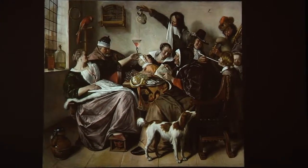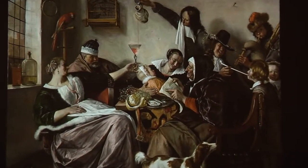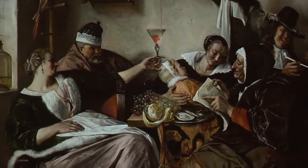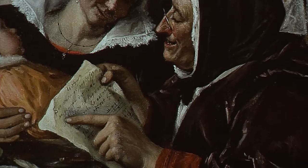In this painting by Jan Steen, we see 3 generations of a family enjoying themselves with food, wine, and making music. A cheerful woman holds up her glass to be filled with wine. On the table are lying grapes, oysters, and a lemon. The key to the interpretation of this scene can be found on the sheet of music held by the grandmother.